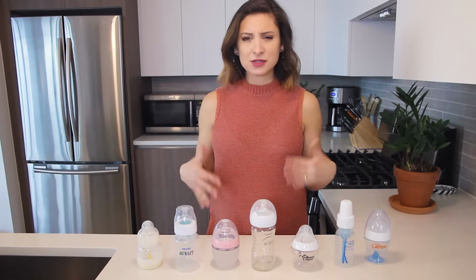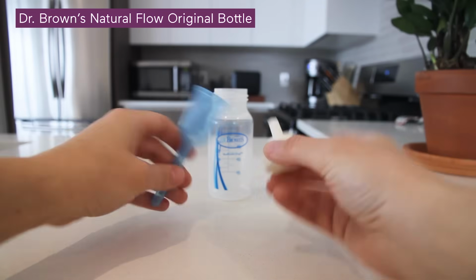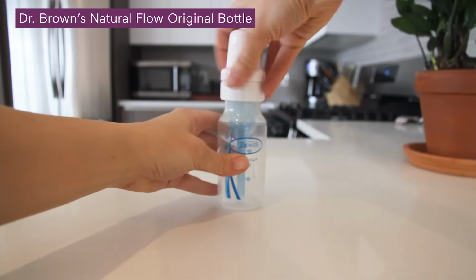Colic is when your baby is really fussy and uncomfortable because they have extra air and painful gas trapped in their stomachs. An anti-colic bottle could bring them some much needed relief.